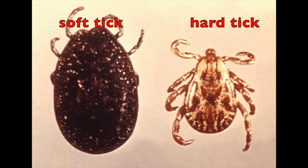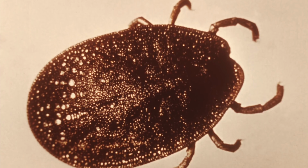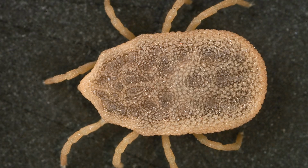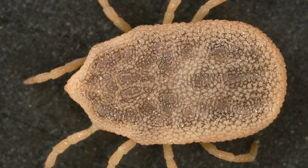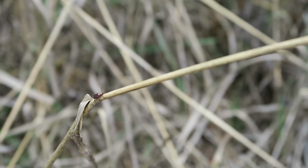There is a third family that only contains one species in southern Africa, so I'm pretty much going to ignore those. So hard ticks have a hard plate over their back, and soft ticks don't. They just kind of look like a wrinkled sack. Hard ticks are active in the day, and they're the ones that tend to hang out in the woods and the grasslands, whereas soft ticks tend to hang out in animal burrows and dark places, and they're also nocturnal.